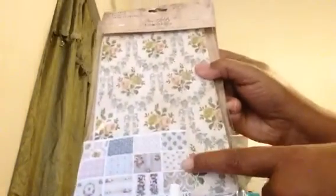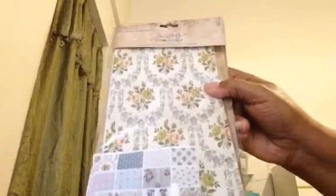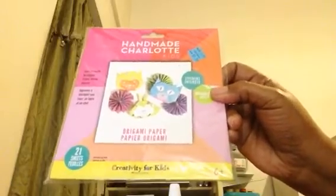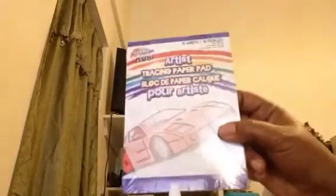This is some Tim Holtz Ideology worn wallpaper styles. Very vintage-like. That's nice. If I have a vintage project, this will come in handy. And she gifted me these origami papers that you can make different things. You can make rosettes or fold your paper and make different things out of that. She gifted me the mini deco paper pad. And she gifted me artist tracing paper.